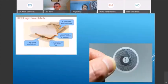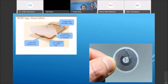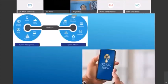Here you can see the RFID chip, which is almost the same as the NFC chip. The price of the RFID chip is so high, and the NFC chip is so low. It's 1 to 3 rupees, whereas the other is very high. Now, middleware. In NFC and RFID technology, you need to have one middleware.